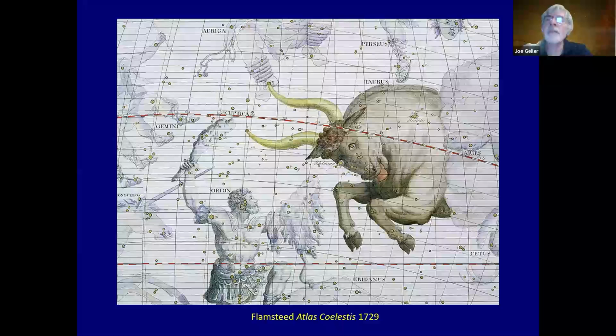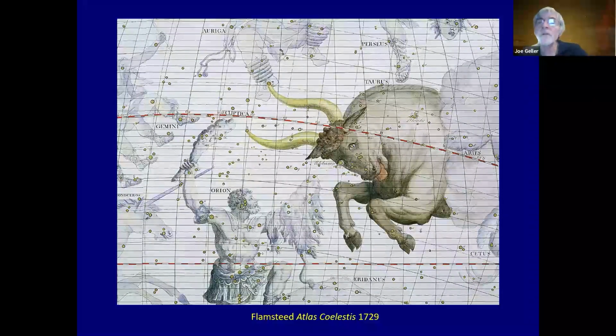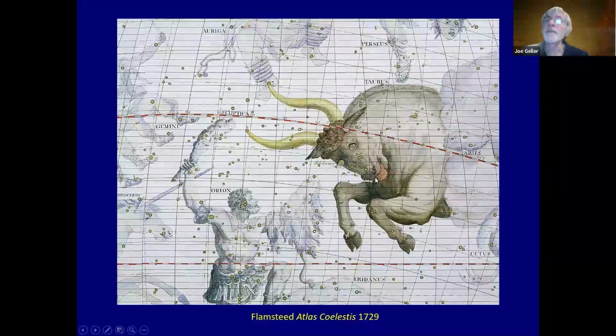And here is a drawing in the star maps and atlases that were created in the 1700s. The cartographers drew pictures of the constellations. So it not only has the stars like Aldebaran in the Hyades cluster, and here's Betelgeuse and Rigel, but it also has a picture of the object that the constellation represents. So it's quite pretty. I mean, they can be really beautiful. It makes it a little bit harder to see the stars themselves, but they're beautiful to look at.